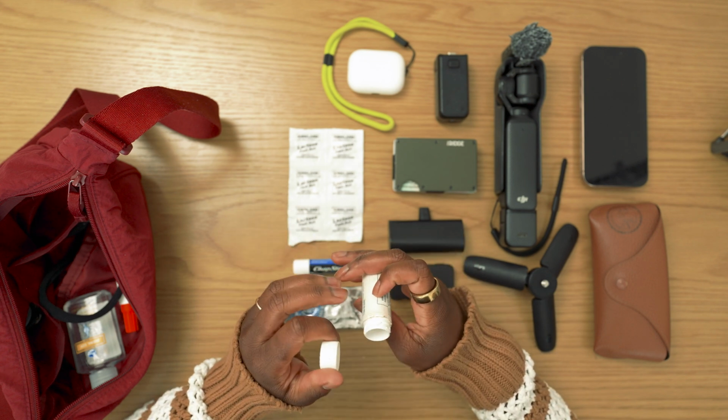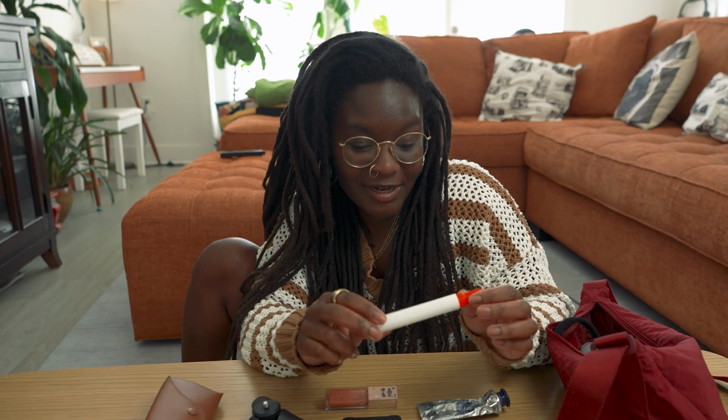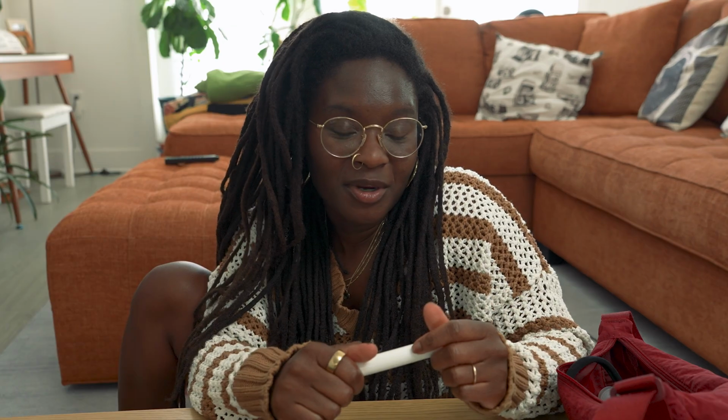But yeah, little pill bottle, love it. Finally, one of these Tide sticks. Fun fact about me, you can't take me anywhere. I don't wanna say I'm a messy eater, but it's risky wearing a white shirt at a restaurant for me, and I do it anyway, and I really shouldn't.